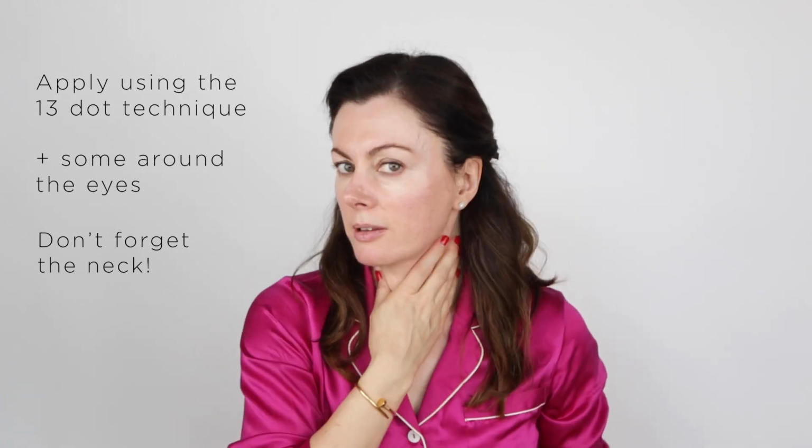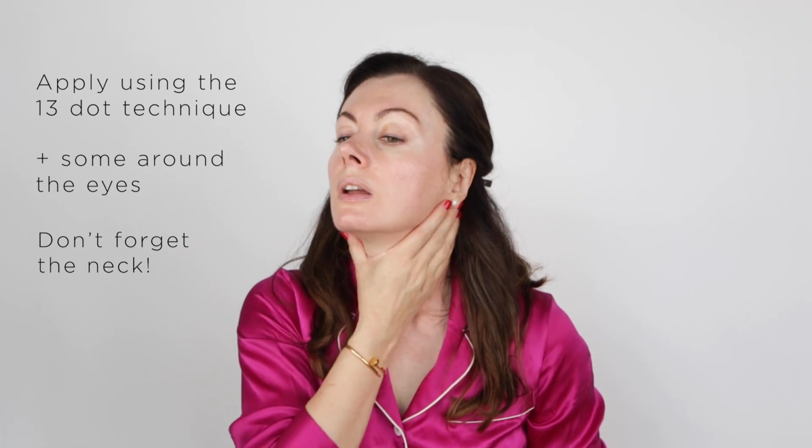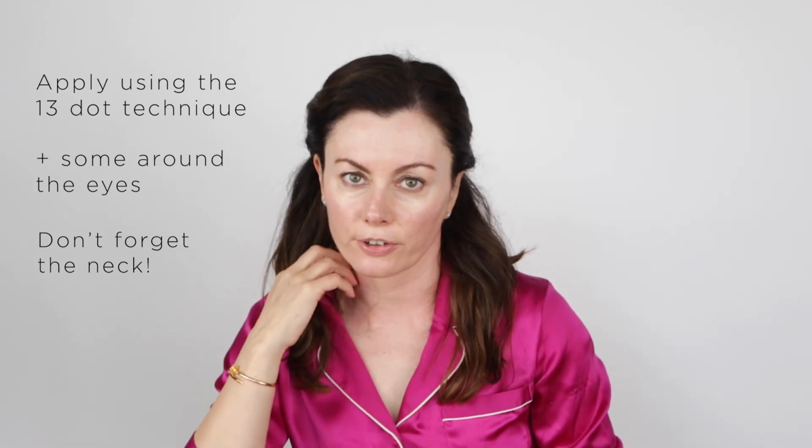If ever there's a part of the body that loves vitamin C, it's the neck. And I'm just going to glide that down. And I think this is a really powerful way to maintain the health of your neck, which is naturally very thin-skinned, so often susceptible to inadvertent UV damage.